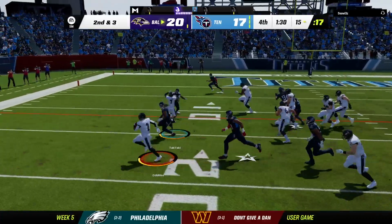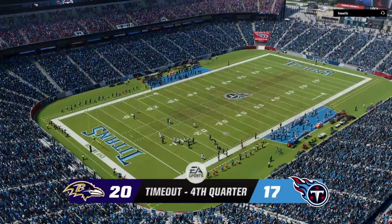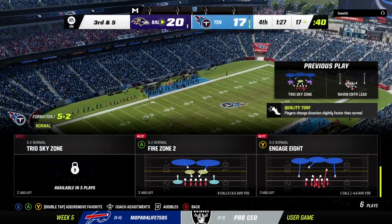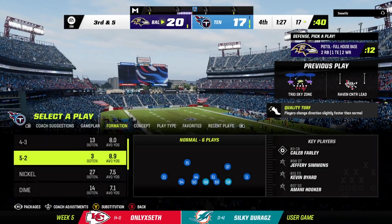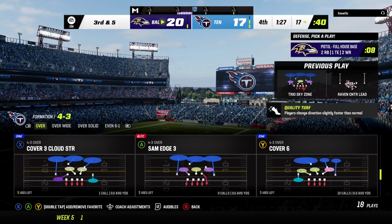On the counter now, it's Dobbins. Call that a loss of 1 yard, and things get a little more difficult here, 3rd and 5. The Titans going to use the first of their timeouts as they'll get it with just under 90 seconds remaining. After that run, still a good amount of meat on the bone here for this third down play.